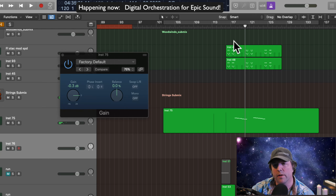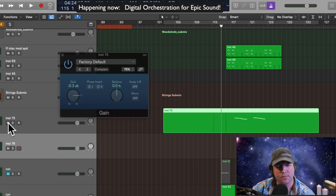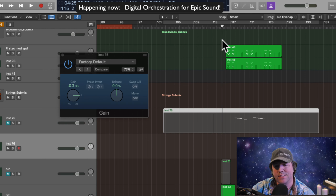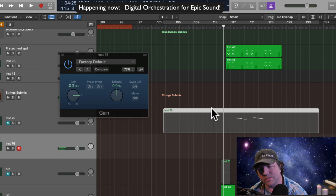It's definitely working. And it's going to work better too when it's mixed in and it's got some reverb on it. It's nice and wet and it's got some nice tone. Let me try a harmony instead.